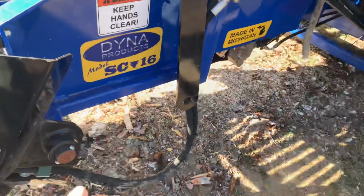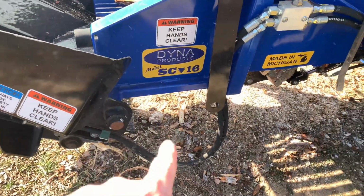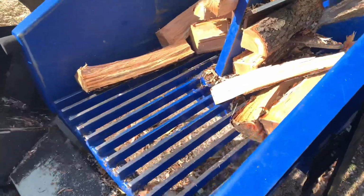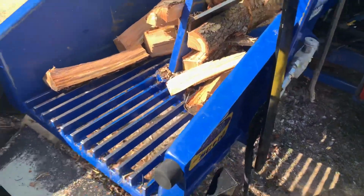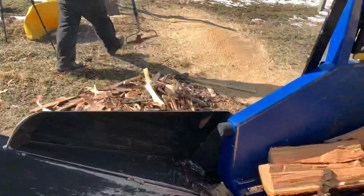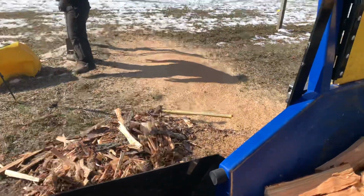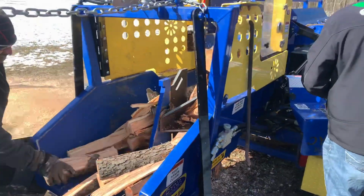One thing I did notice, I don't know if this is on Greg's, that wood guy, but it has this deck here, and it lets the debris fall through, but you keep working at this for a while, it starts building up a big pile. I'm sure that looks familiar to Greg too, all that sawdust.